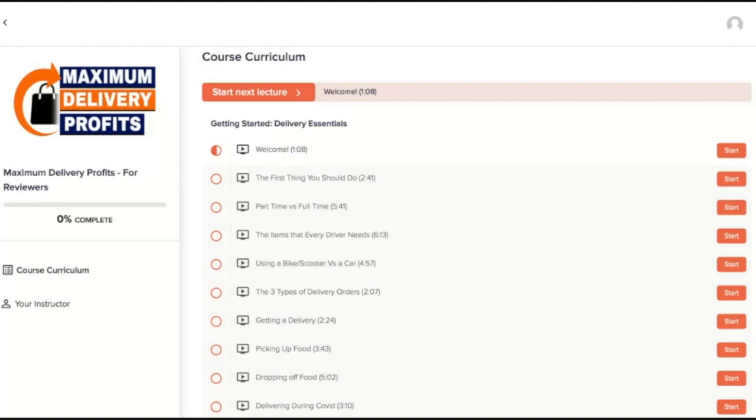With that being said, this course is great for beginners and intermediates who have not actually even done a delivery before, and they really need to learn the ropes and the beginner aspects of delivery. But it's also great for those who want to learn some advanced tactics when it comes to maximizing your income in the least amount of time. So if you have the ropes already down, there are several tactics and strategies that you can use to increase your per hour earnings. And anytime you increase your per hour earnings, you increase your overall earnings because you're making more money in less time.